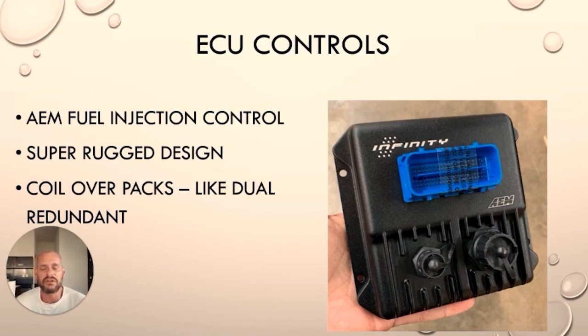And with this controller, we're using coil-on-plug packs so that if any one of the coils or any one of the spark plugs should fail, you're not even going to notice it. Now, if 2 of them fail, you'll probably notice it, but it's still going to run just fine. And if 3 of them fail, the engine's still going to run okay, but you're definitely going to notice it. So basically what that means is half of them can fail, and the engine's still going to get you back to your airport. Well, isn't that what a dual redundant Lycoming or Continental engine basically says? That if half of the spark plugs fail, the engine's still going to run, right?